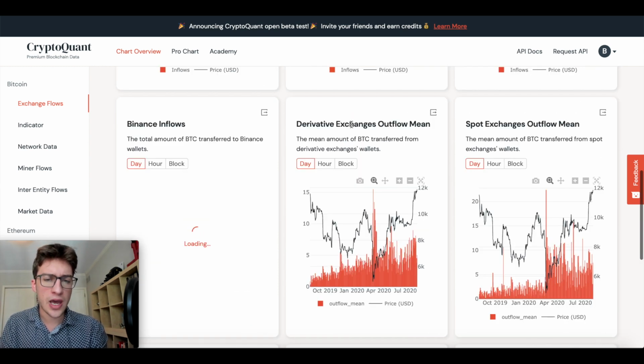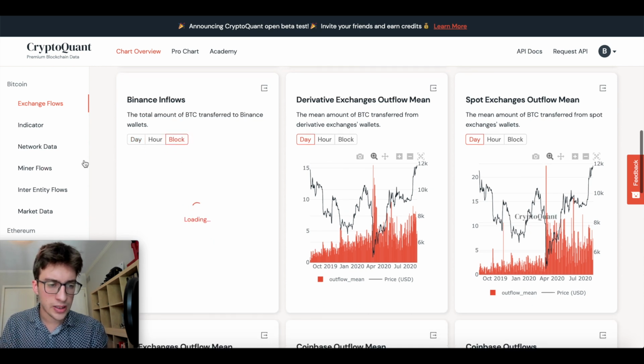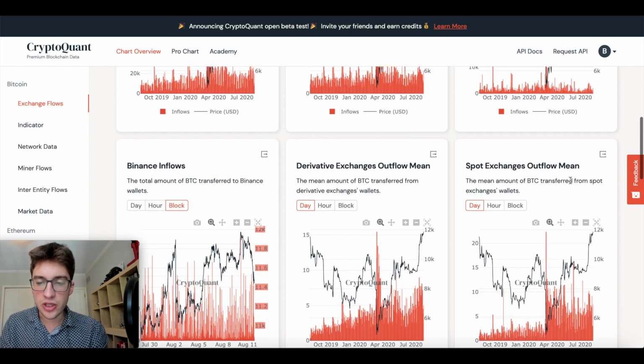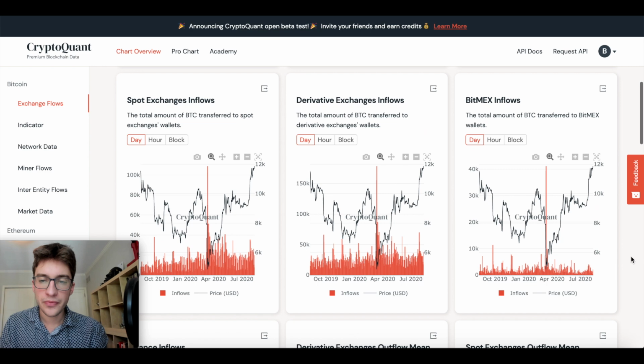Yeah, so derivative exchange outflow mean, Binance inflows, and if we go a little bit sooner. If this gets very, very high, that would mean that a dump might happen. And if this gets very, very low, then that would mean that probably price is going to rise. Because when a lot of Bitcoin is flowing into Binance, that's a sign that they're trying to sell, typically. As you can see right there, right before that dump. And spot exchanges outflow mean, you can see just how much, oh my gosh, look at that. Just how much outflow it had there.